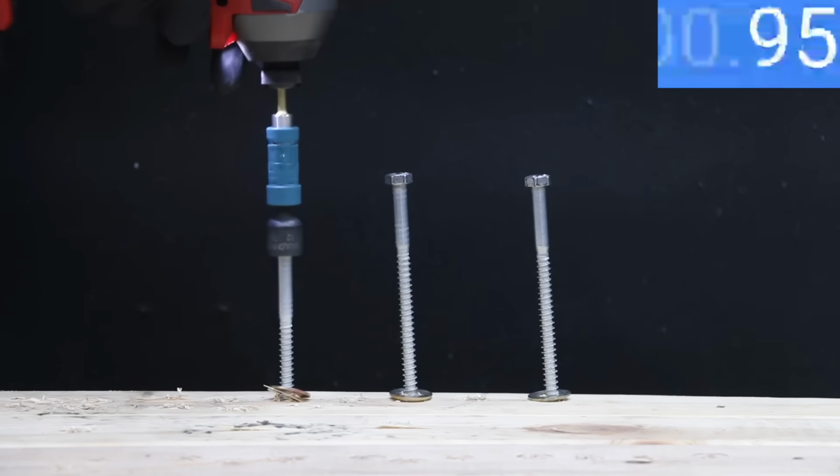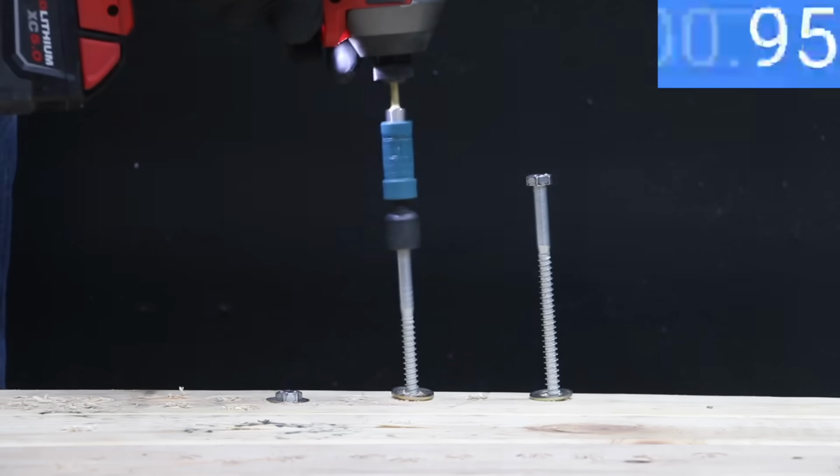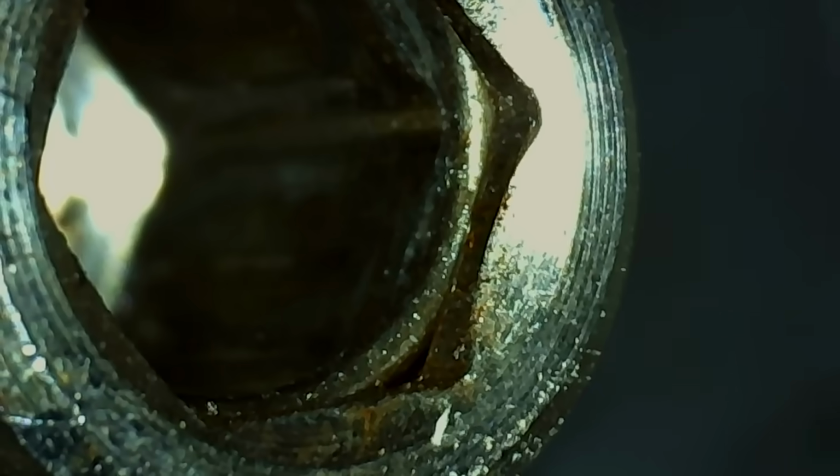The Makita Gold is slower than the Bosch at 5 seconds and almost a half a second slower than the leaders. The extended impact zone on the Makita seems to have really slowed down the Makita bit holder. 88.5 degrees and the Makita held up really well and looks as good as new.